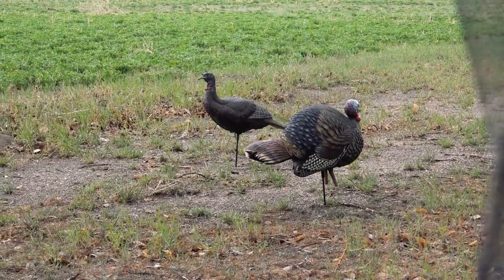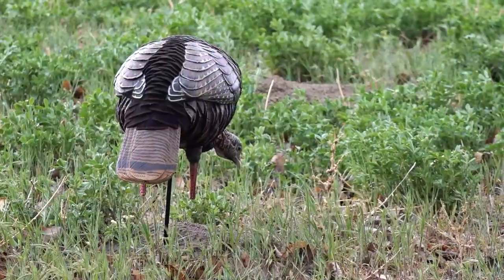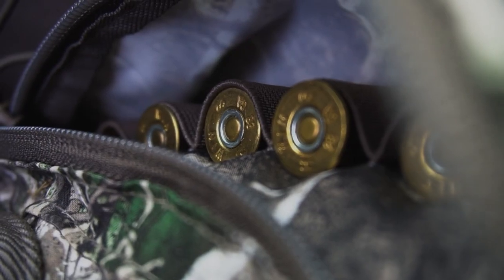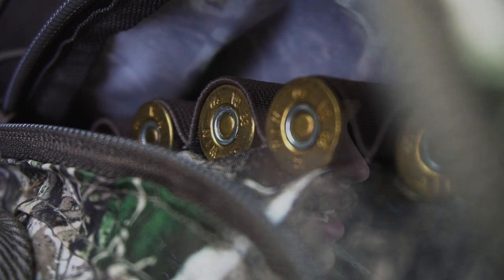So I picked a little sheltered area. I'm just hunting a little alfalfa field here, and I've already seen some turkeys. Saw probably 10. There's at least one tom in there with them, and then I saw another separate tom away. Trying to get one with my new 28 first one, so hopefully we all get something this way.